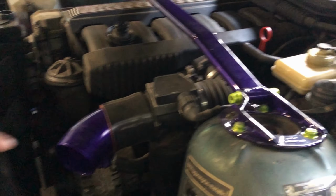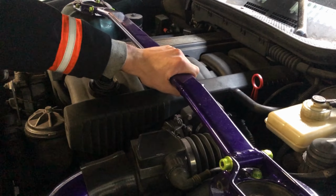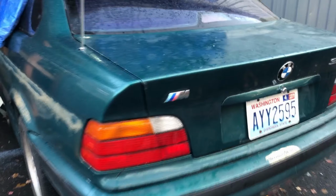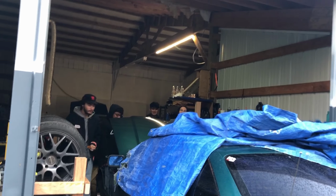This was a super nice sway bar, same color. I think from what I learned, the dude was a powder coater. He powder coated these rims and he powder coated that. This car is actually looking a little dingy, but it's a straight chassis. And he's got the fake M badge. Can we please take this off?